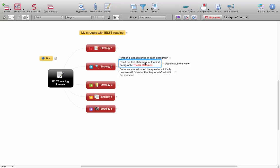Coming to the second most important thing, it's called the thesis statement. A thesis statement is where the author of the essay is going to tell his view. So usually it is the last statement of the first paragraph. This is very typical. So last statement of the first paragraph is usually the author's view, and it's called the thesis statement. So you have to check this as well.